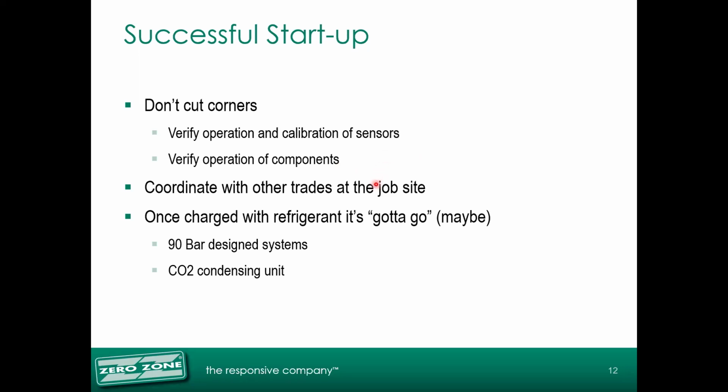Another thing you want to do is coordinate with the other trades working on the job site. Once you start your system up, get it going, and you've got your CO2 in it, you don't want to find out that the electrician isn't finished with the transformer, and it's going to be down for 2 days. Or the parking lot's going to be closed and you're not going to be able to get to the site. Another trade has a schedule and plans, and you just don't know what it is, and all of a sudden you're down and you can't operate. Not so good.